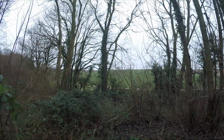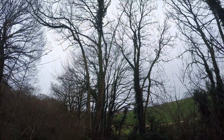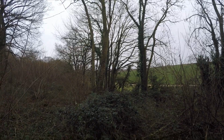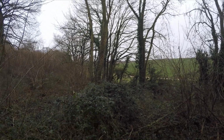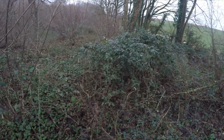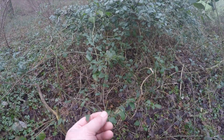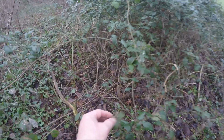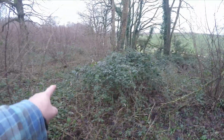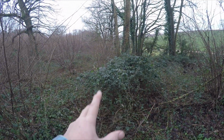Whereas here, underneath the ash canopy, it is much lighter. We've got a big lump of bramble. And there's evidence of deer browsing all the way through. You can see there. And there. And all the way around the outside of this big lump of bramble, it's been chewed off.